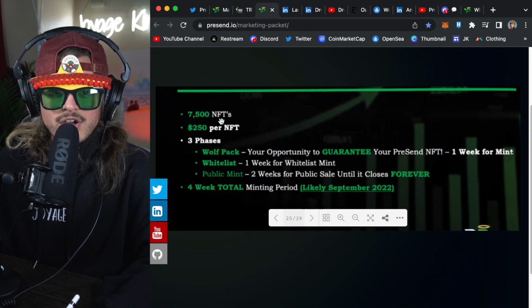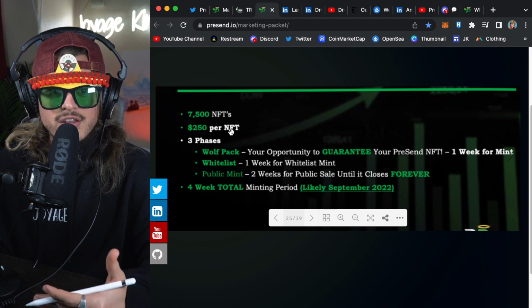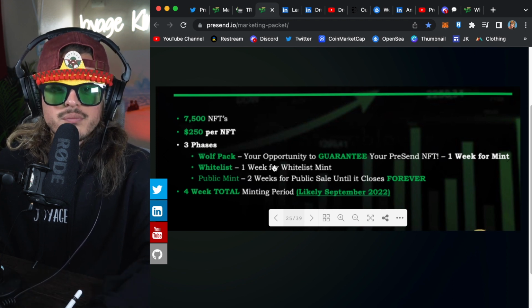And so there will be 7,500 NFTs at $250 per NFT. So whatever that is in US dollars. And here's some of their details in regards to their mint, if you want to pause here.